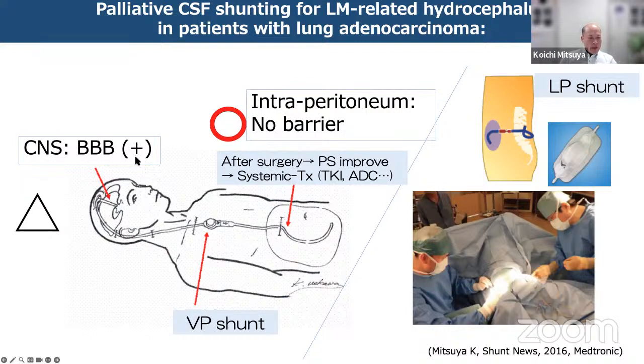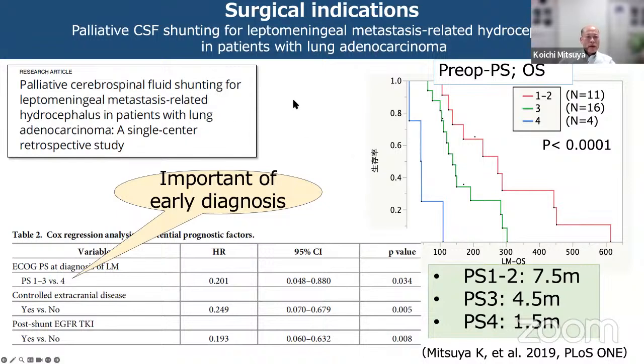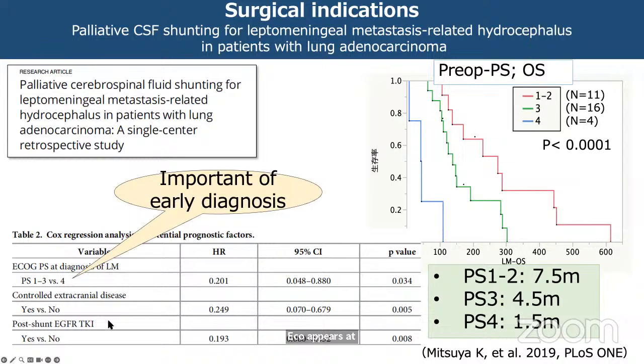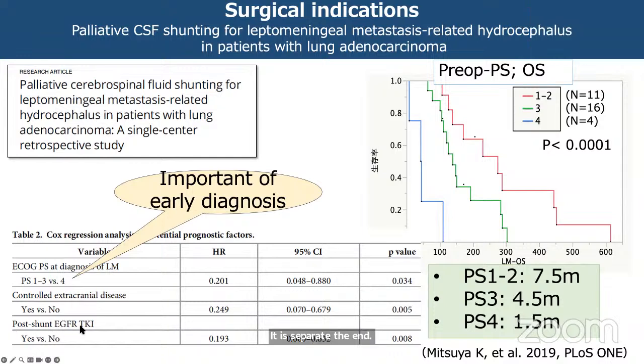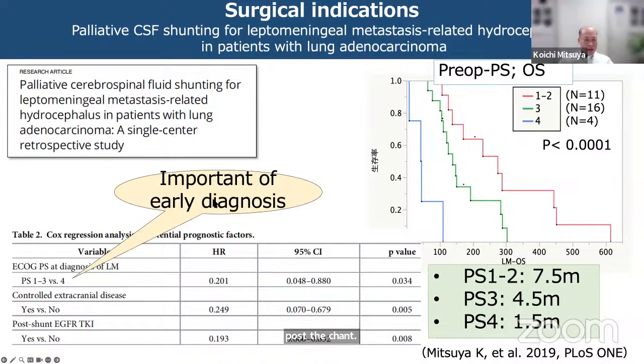The CNS has the BBB, but the intraperitoneum has no barrier. So after surgery, systemic chemotherapy, TKI or ADC, can be given, and carcinomatous peritonitis is avoided. Cox regression analysis: ECOG PS at diagnosis of LM, controlled extracranial disease, and post-shunt TKI. The importance of early diagnosis.